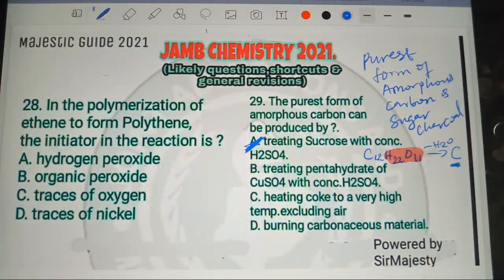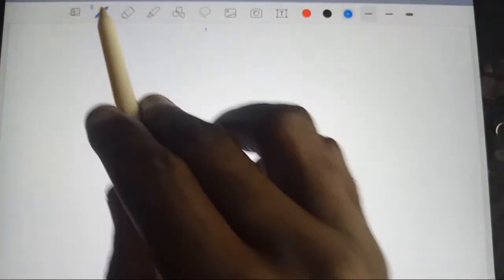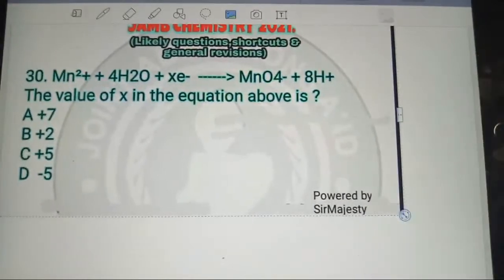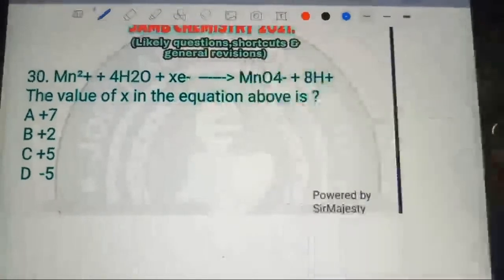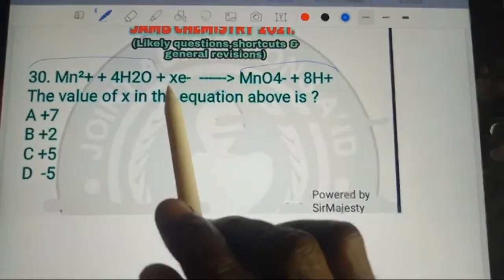Okay, this question has been answered, so let's remove it from the screen. Let's clean the board. So the last but not the least question is here. For the solution to this type of question, you have to be careful. Your job is to sum up the charges on the reactant side and sum up the ones on the product side. So just find the total here, the total there, and then subtract. Their difference is the answer to this X.